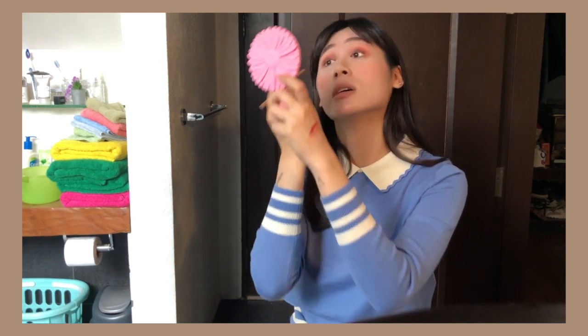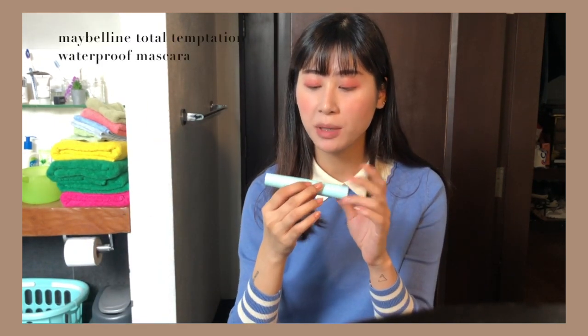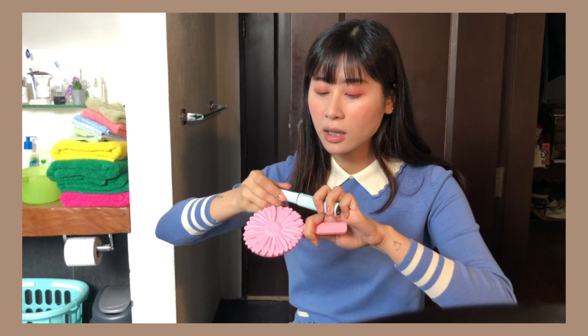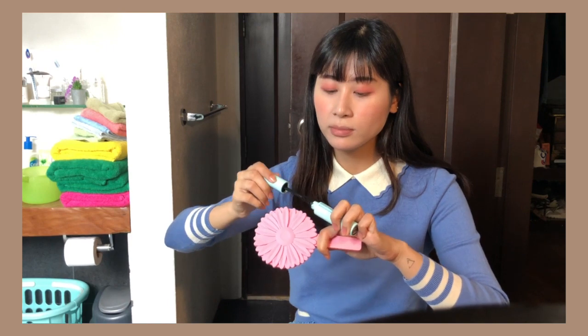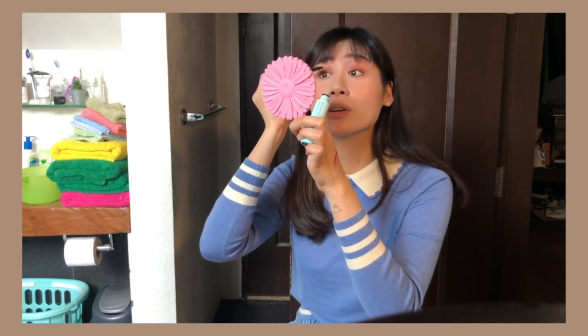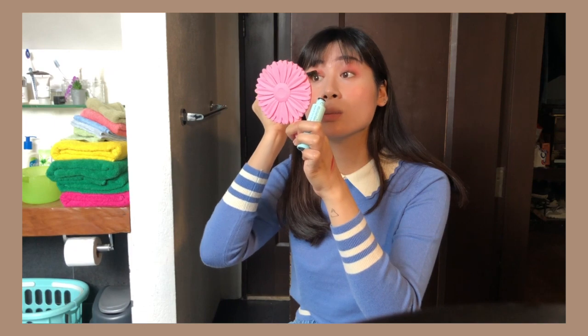I also got this from Korea. So after I apply my eyeliner, I like to put this Maybelline Total Temptation Waterproof Mascara. It's not super waterproof, but then it gives you parang a more natural volume ng lashes. So parang dumadami yung lash hair mo pag ginagamit to. And it's really affordable as well. Sa Watsons lang meron ito. And sobrang accessible niya. Ang pangit na nung pagka-perm ng lashes ko, parang it's all over the place.